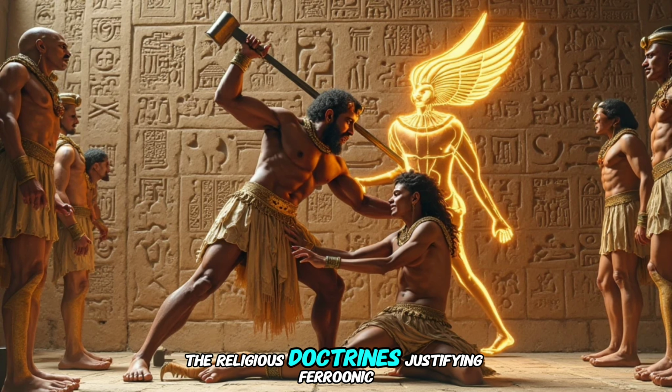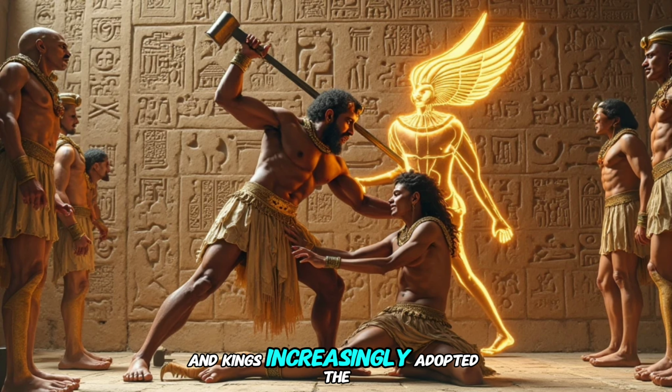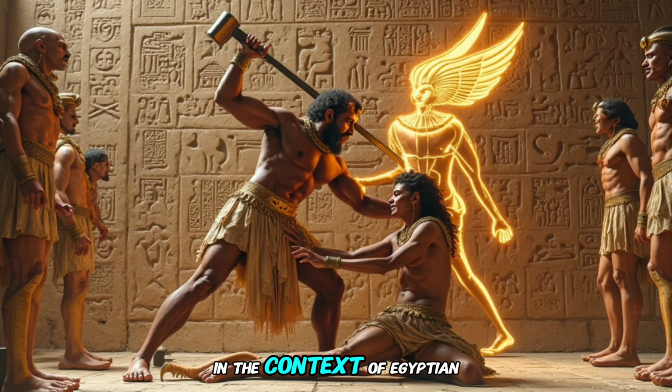The religious doctrines justifying pharaonic authority also underwent significant refinement. Chief among these was the ascension of the solar cult of Ra. Worship of the sun god gained enormous prominence, and kings increasingly adopted the epithet Son of Ra as part of their official titles. In the context of Egyptian belief, this was not figurative, it was taken quite literally.